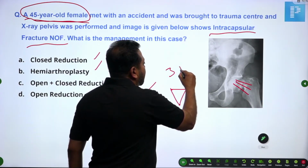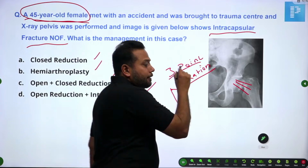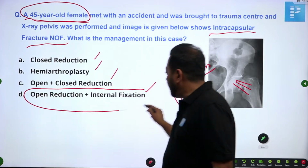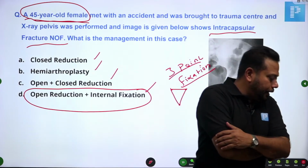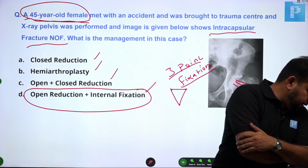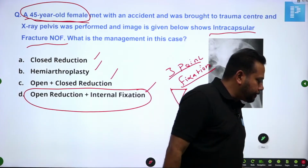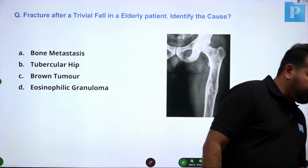This is called 3-point fixation. It is there in our main recording, where the age-wise treatment plan is given. So I feel this should be the best answer. How many of you have answered open reduction and internal fixation? Anybody, can you please respond? Yes, Neville Mendes has answered that. Good. So this should be the right answer. Mridul Saini also has answered it correctly. Excellent. We will move on to the next question.